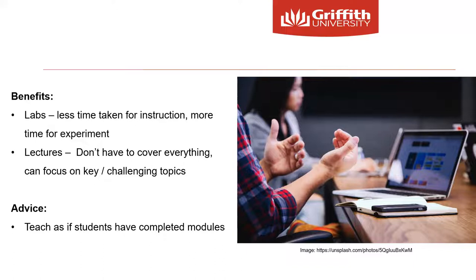What that means though is I don't have to cover everything in those online lectures. I teach as if students have completed those modules. Then what I try to do is pick out the challenging topics, and I'm able to spend a bit more time going through those than I would have back when we were in classrooms trying to deliver everything.